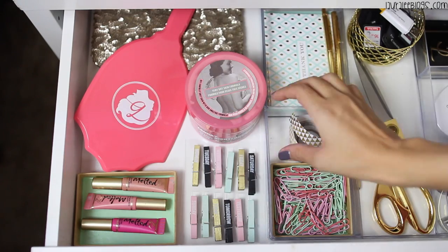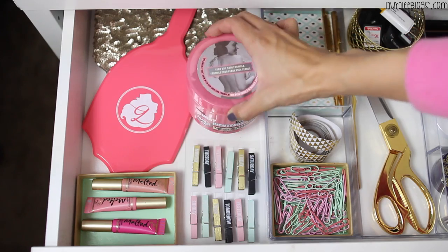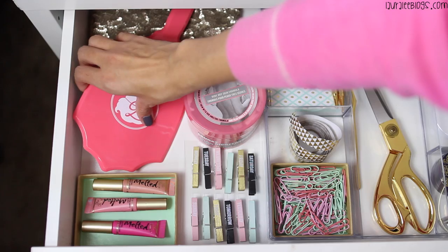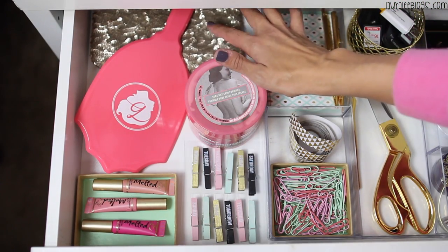Now let's talk about this half of the drawer. This is my all-time favorite body butter. This is by Soap and Glory. It smells heavenly. It's called, what is this called? It's just the Righteous Butter. This is a little mirror that Benefit sent in a PR package. And then this is a beautiful sequin holiday bag from Jouer.